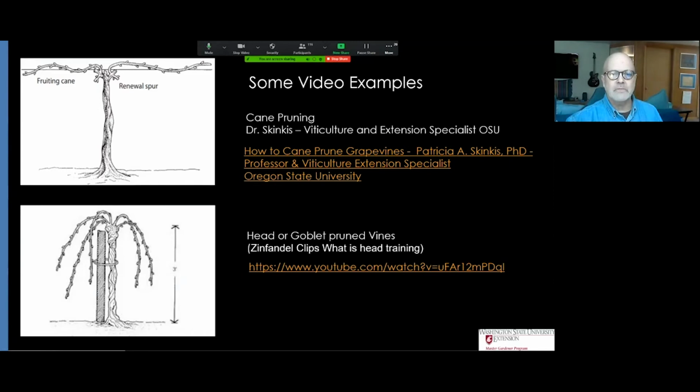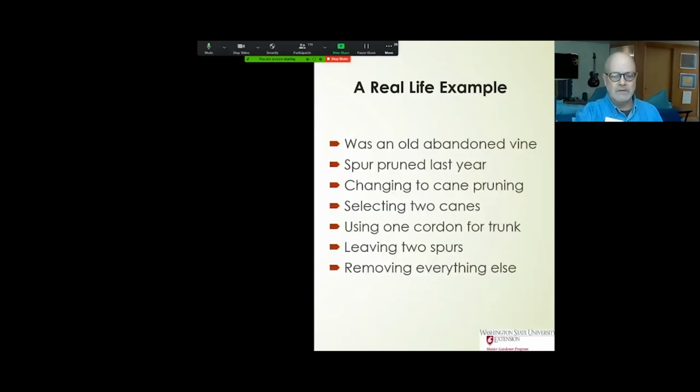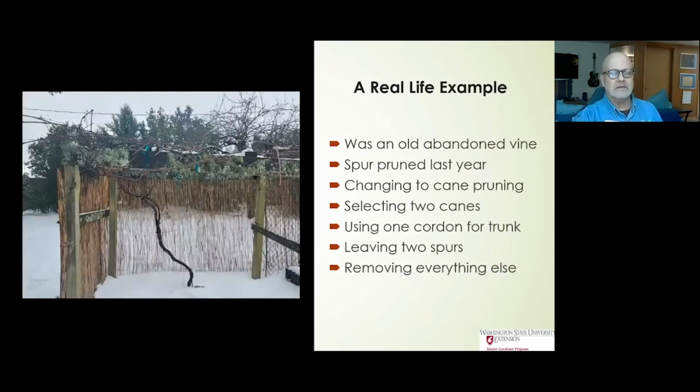Let me show you a personal example from home. Last week, I pruned my Concord grapes. And this was an abandoned vine 2 years ago. When I moved into the property, it was up over, again, over the shed and into the apple tree. We took it back. We did what we called a severe pruning 2 years ago.